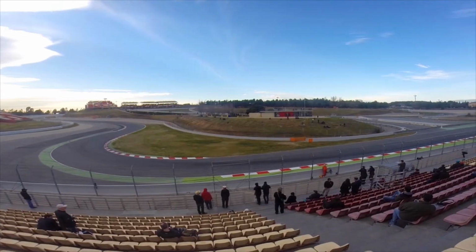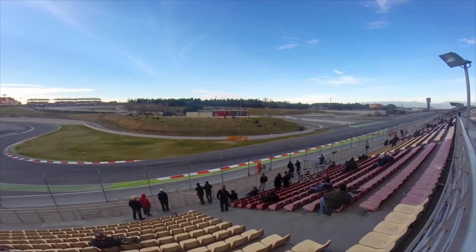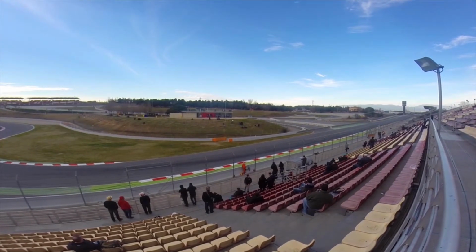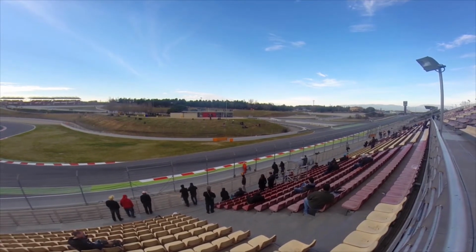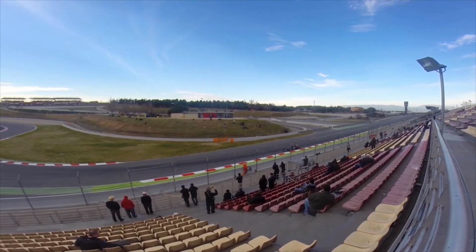Grandstands E and F are located at the end of the main straight, in the braking zone for the right-hander at turn 1. Grandstand F is positioned at turn 1, with Grandstand E positioned just to the right of it. Views from the mid to high tiers of the grandstands can extend down the full length of the main straight in one direction and up to turn 3 in the other direction.